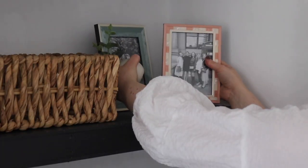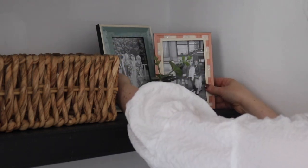Another thing I like to do is play with depth. So you'll see with these two little groups of photo frames behind me, one of them is stacked in front of each other. Don't be afraid to do that because it will show the depth of your shelving unit, making your room seem bigger.